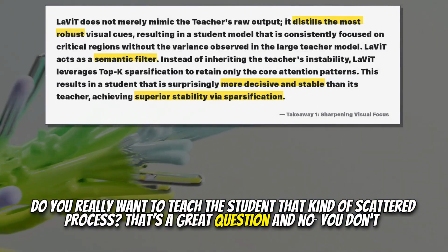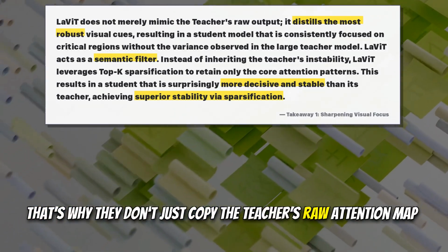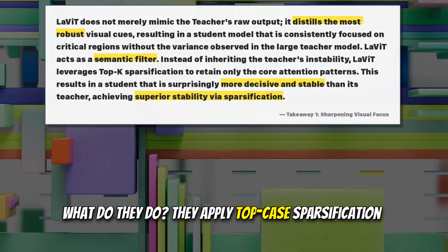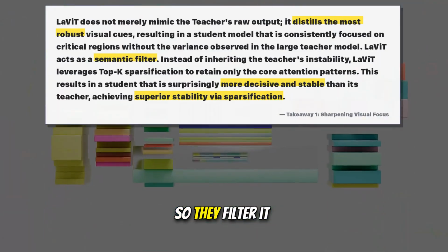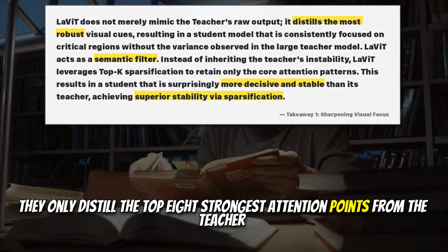That's a great question. And no, you don't. That's why they don't just copy the teacher's raw attention map. They're smarter than that. What do they do? They apply top-k sparsification. So they filter it. Exactly. They only distill the top 8 strongest attention points from the teacher.